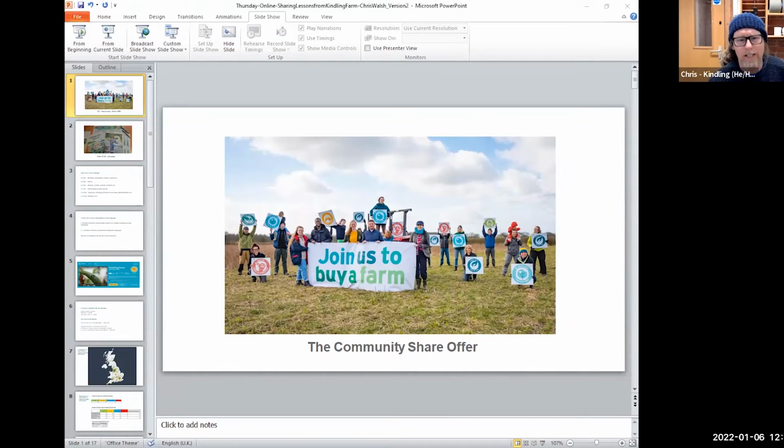If you don't know the community shares campaign that we ran last year, just really briefly, we had a farm we had hoped to buy. We ran a community shares campaign through April, May and June. We hoped to raise between 350 and 600,000 pounds, and we were offering community shares at either 0, 1, 2 or 3% interest. And the campaign got off to a flying start.